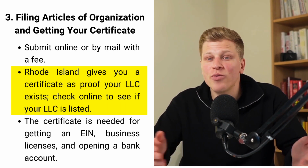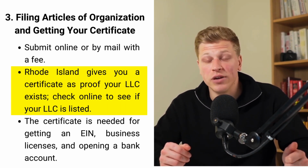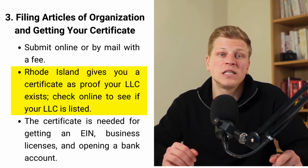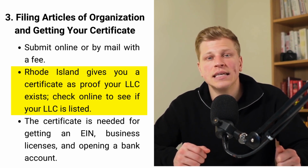Once your form is approved, Rhode Island gives you a certificate. This certificate is proof that your LLC really exists. Rhode Island won't mail this certificate to you or tell you it's ready. You have to go online and check if your LLC is listed as active.